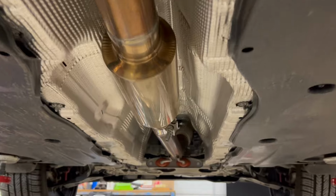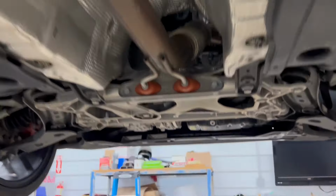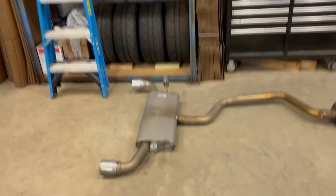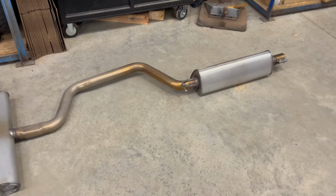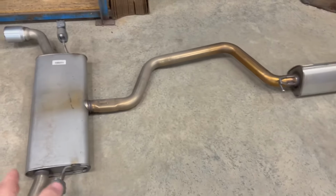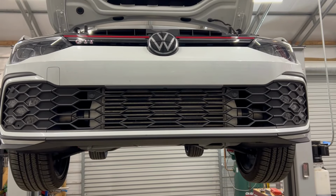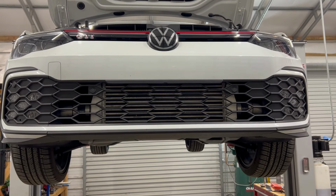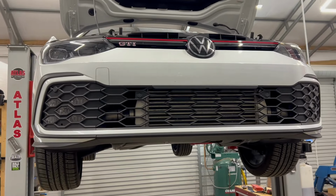I'm not going to show the muffler, because for the aggressive system I've never shared which muffler I use to make it aggressive. But we've got the mid pipe and a muffler section, no axle back on the Mark 8, since I haven't built a muffler or an axle back section for the Mark 8 yet. But when the time comes, this will be the car we use for it. So let's fire it up and see what it sounds like.